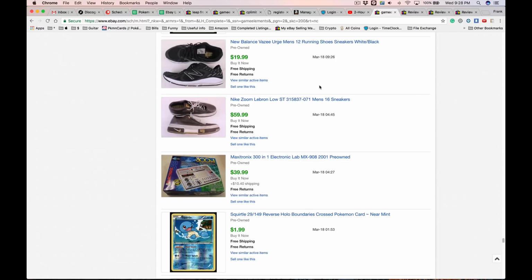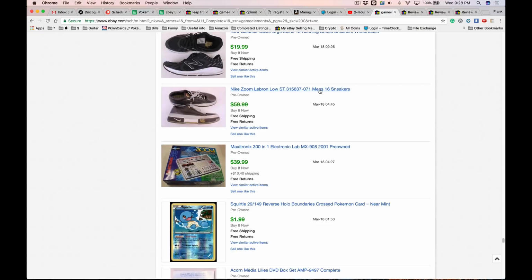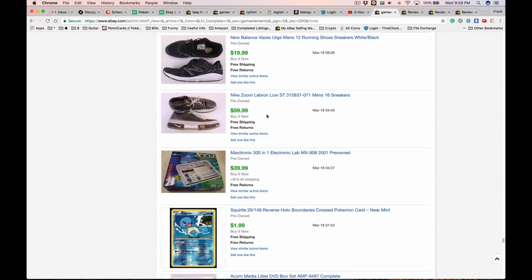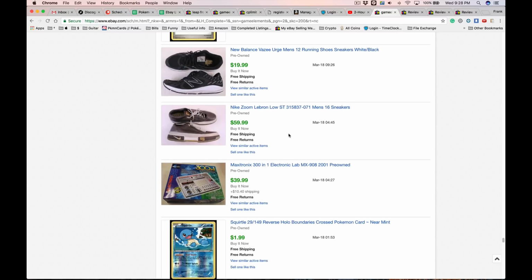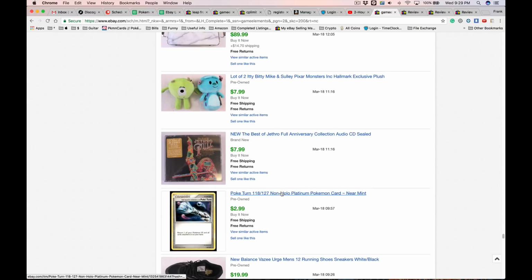Let's head over to the main event here, the main items. A couple of shoes I updated. So I went through and updated a lot of prices. Certain things that wouldn't have sold, I really just lowered the price to sell them out. $59.99. I put free shipping on a lot of things. It really helped stuff to move. This person, I believe, actually canceled that order.